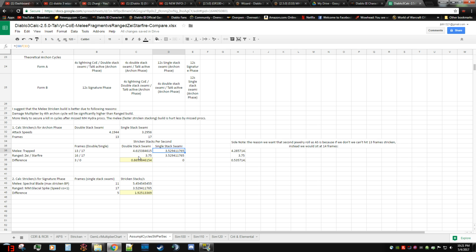Now, the ranged build is a little bit different because the Archon beam sort of, you could say, rounds up, so to speak.